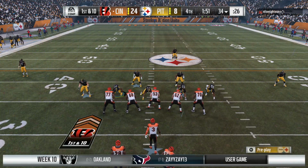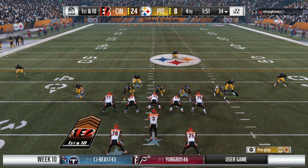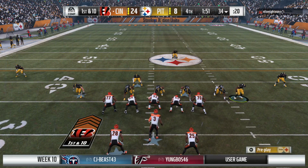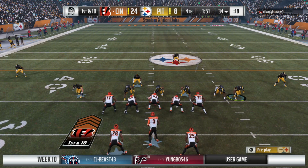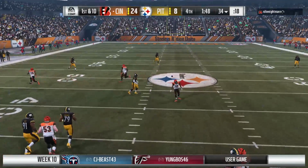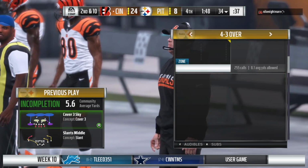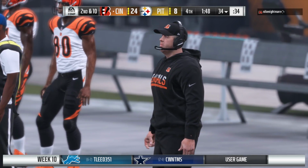Boswell now to kick this one away. This will be fielded at the 6. He gets this one up just shy of the 35. Line at the 34. 1st and 10. One looks like he'll throw. Throwing middle, but it's incomplete. He was looking for John Ross that time. That'll bring up second down.